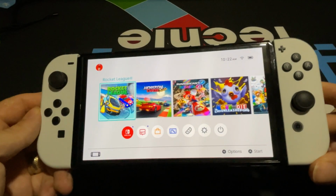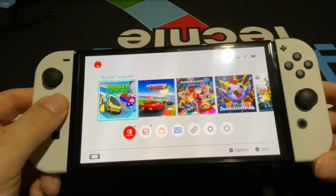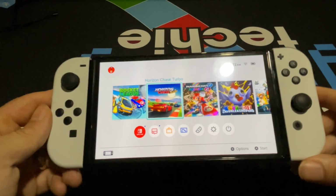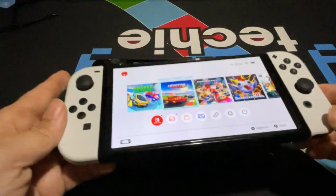It just depends on how heavy the game is. 4.5 hours leading to things like Breath of the Wild, and if you're playing more simple games like Horizon Chase Turbo and stuff, you're going to get closer to 6 hours or more. So battery life is really good on the Switch, especially for how thin this device actually is.